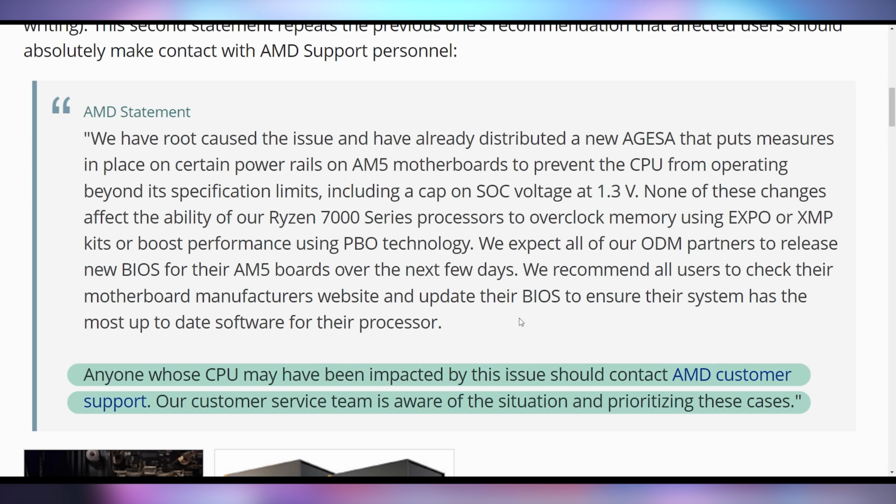So that first part, obviously they couldn't have included this in their original statement. They could have been a bit more forthcoming about saying, hey, there's actually a severe issue, please watch out, disable Expo, all of that until we get to the root cause of the issue. But this next sentence and how they end it should have been in the first statement, but I'm so thankful it is now here in the second statement, saying anyone whose CPU may have been impacted by this issue should contact AMD customer support. And here's the kicker. Our customer service team is aware of the situation and prioritizing these cases. That's what they should have said from the beginning.